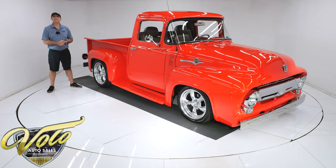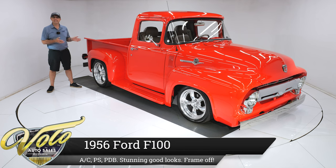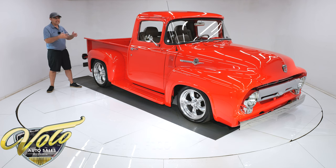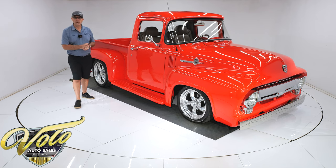We have a 1956 Ford F100 pickup truck right here. This thing just has the it factor. I don't know if it's just the slick red paint. Well, it's a combination. The paint, the stance, the wheels. I bought this down at a show in Tennessee, and I just couldn't walk away from it.